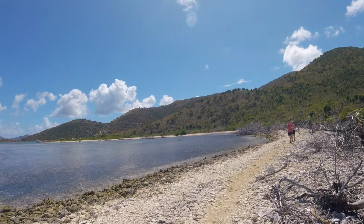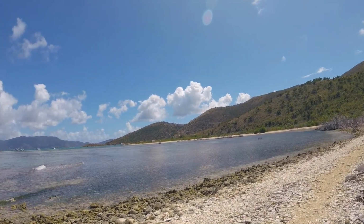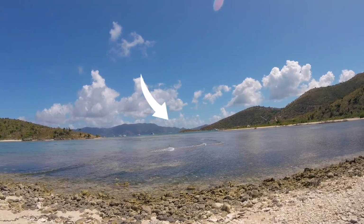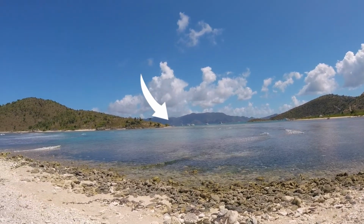See, all those mangroves are gone. Just crazy. It's totally wiped out. There's Foxy's Taboo back there, and then we're anchored right over here by the reef.